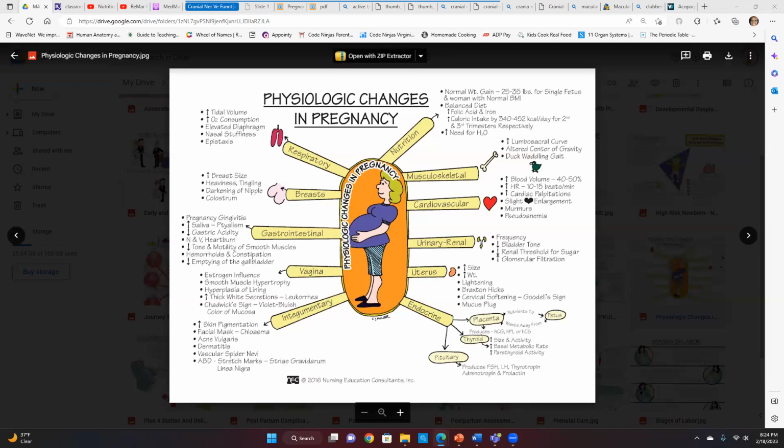Integumentary. So, have you already touched on the mask of pregnancy? Yeah, we did. That was on the first exam we had. Okay, fantastic. So you know about the integumentary changes, all of those, the stretch marks, spider nevi. Okay, good. All right, let's lastly talk about the breasts.